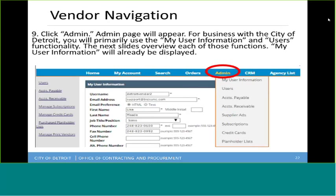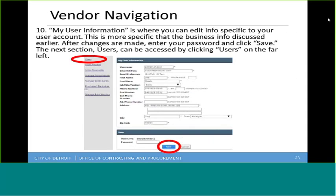The next step we're going to take a look at is the vendor navigation. When you're ready, you'll come up to the blue menu bar and hover your mouse over the admin option. That will display the list just below there, or you can just click on admin and it'll take you to the page that you see right here. Once you get to the admin page, the first thing we're going to take a look at is the users. If you click on the users option from this section, that'll take you into where you can manage your users.